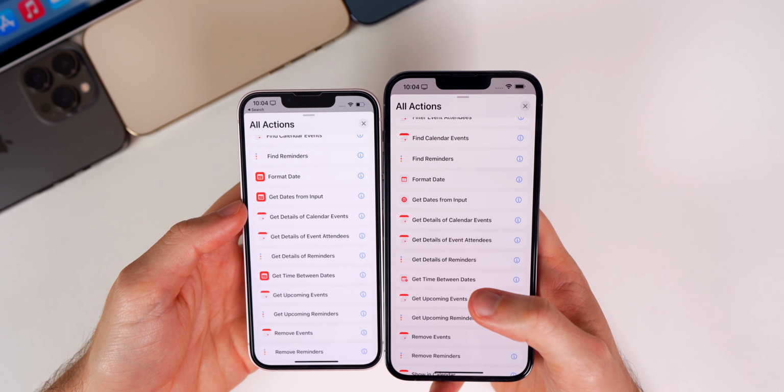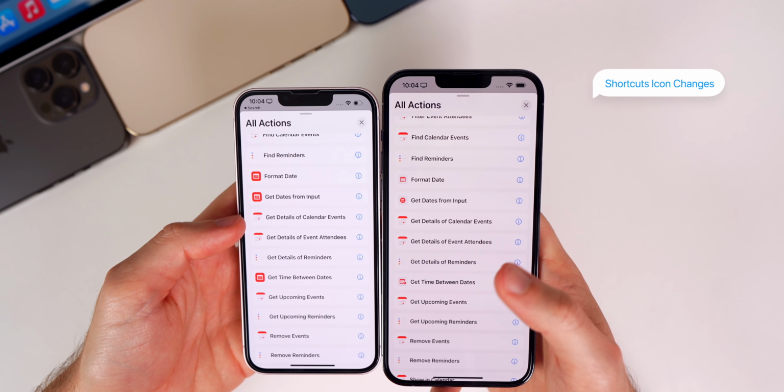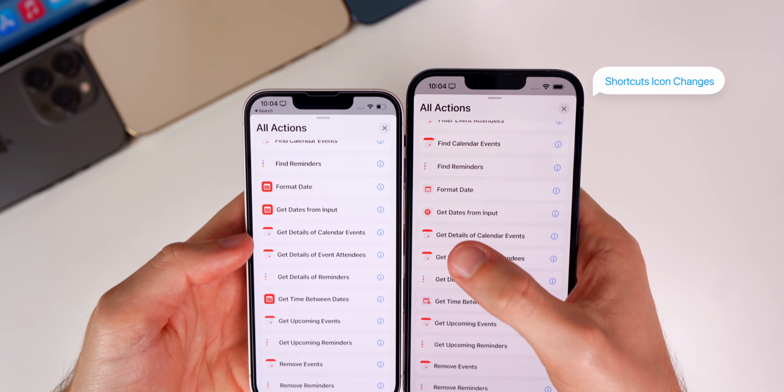Also, when you go to create a shortcut and you go to the actions right here, you will notice that nearly every system action has a new glyph icon right there.